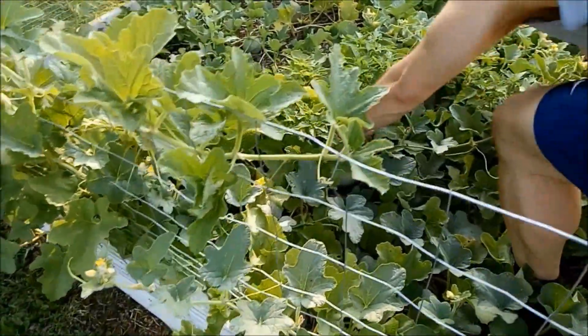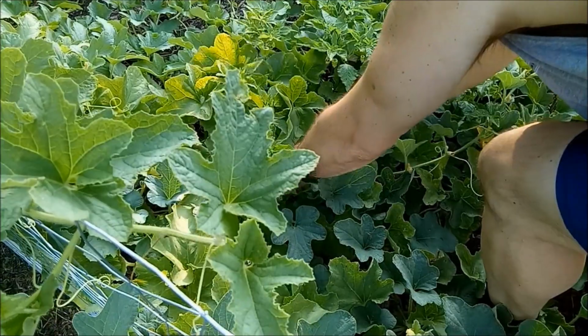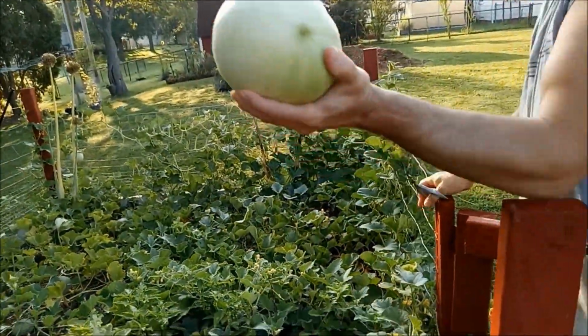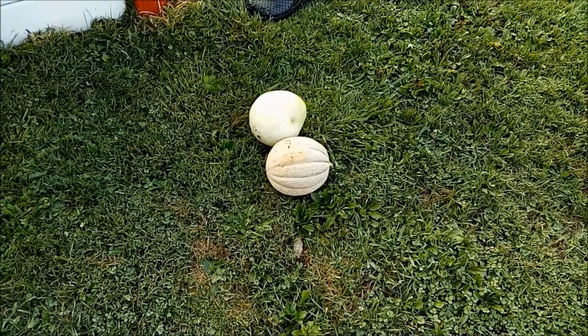Yeah, there. It's quite big. Is it ready? Oh, it's ready. Oh, that's ready, yeah? There. Have two honeydew. Come on. Honeydew.